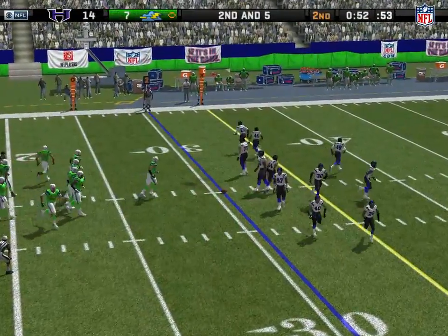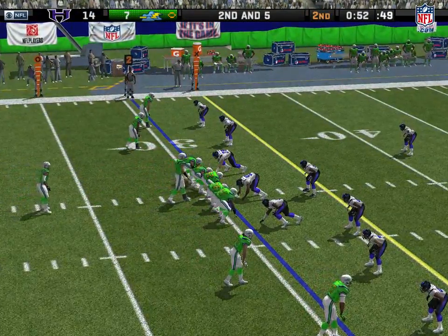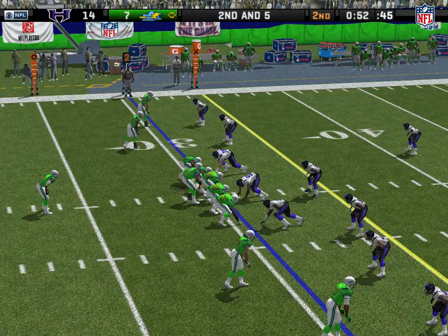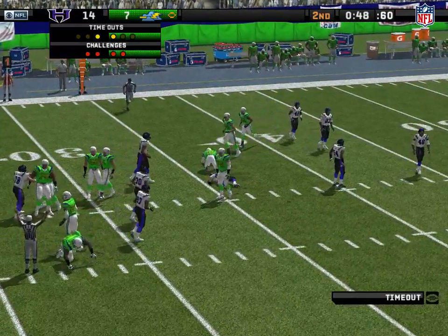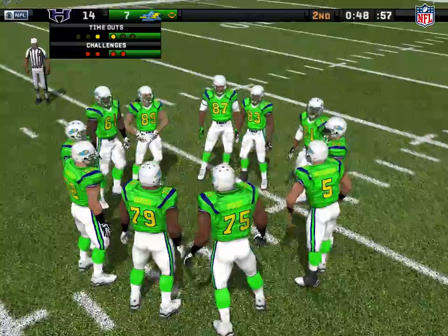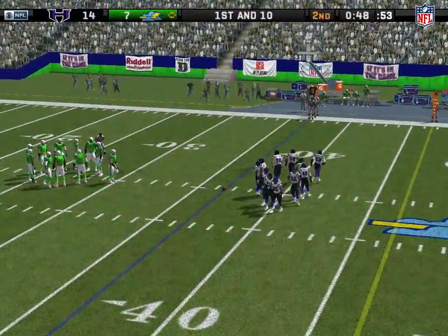Get some slack going. Set. Hut, hut. Throws it, and it's complete. Number 26 makes the stop at the 37-yard line. The Thunder call a timeout. They have one left.